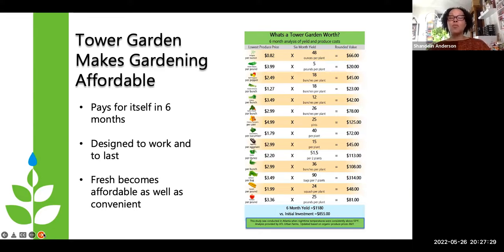And I'm sure it's even more now that we've got inflation happening. But what I did is I just thought, okay, I need to know really how much I'm saving. So when you look at a bunch of kale or Swiss chard in the grocery store that's organic, you get maybe 4, 5, 6 leaves in this little bunch, and you're paying $3 for that. I have had a Swiss chard plant in my Tower Garden for well over 6 months that continued to produce.